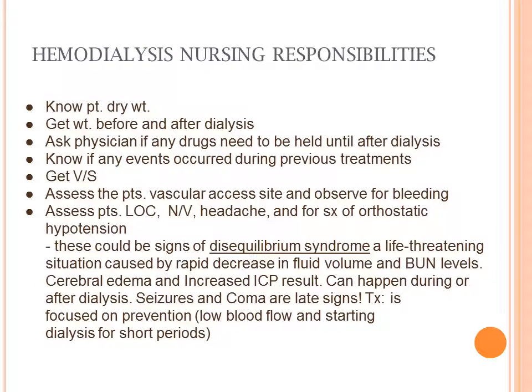For all dialysis patients, and especially hemodialysis patients, there are some true nursing considerations. We have to know your patient's baseline, so their target weight or dry weight, and then you measure that before and after dialysis to make sure you have a handle on their fluid volume status. Medication management is under the role of the RN. You wouldn't infuse antibiotics or electrolyte replacement via IV and then send your patient to dialysis, because they'll just get filtered out again. So a lot of times we're holding meds, moving med times, and waiting until after dialysis.